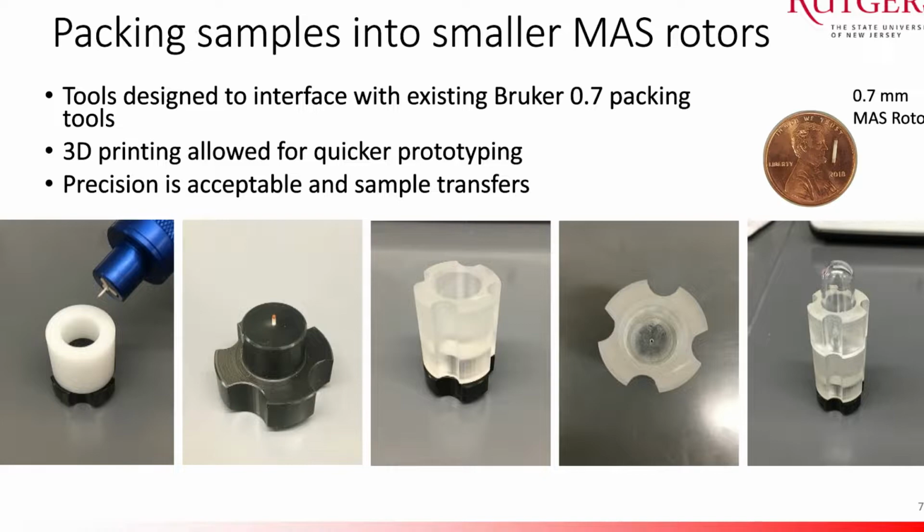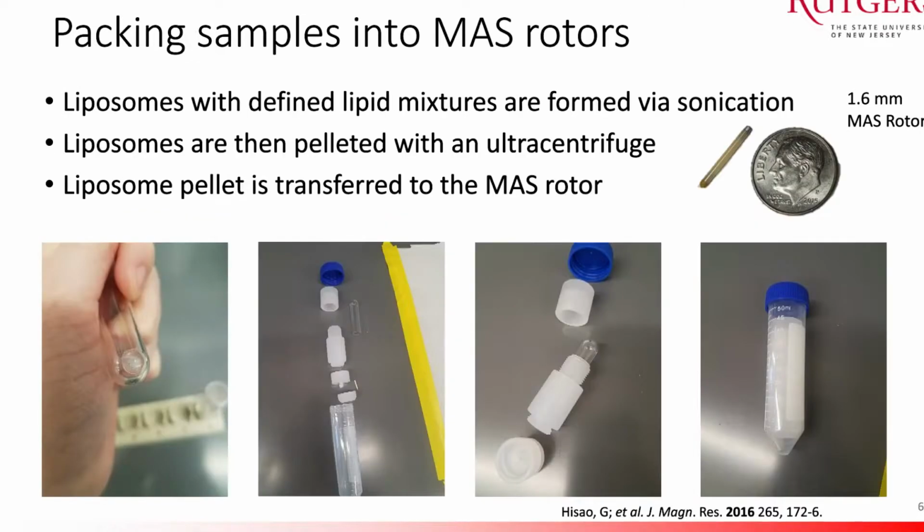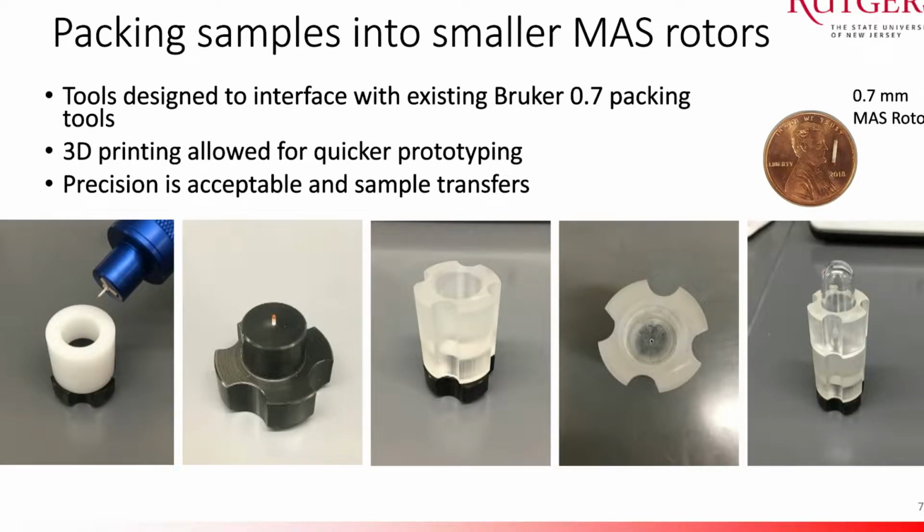And so what Tom Osborne Pop, who's a postdoc in my lab, did was actually 3D print a set of tools that go on top of these Bruker tools to basically do the same thing we did in the previous slide, just with machined materials. So these were done in the machine shop. These were actually 3D printed with the fancy new 3D printer he got as a result of his Beckman postdoctoral fellowship. And then the same story happens. You have your lipid sample in the ultracentrifuge tube, you spin it down, and it goes into your 0.7 millimeter rotor, which you can then pick up with the normal Bruker tools and stick your caps back on. And so that's been the necessary steps we needed before we could start doing the NMR we wanted on our samples.